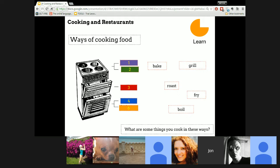Maybe fry. Right. Yeah. So number 1, we're going to put fry. We absolutely fry things. What can you fry on the burners? Potato. Yeah. You can fry potatoes, sure. You can fry an egg, okay. What about number 2, class? Vitaly, what about number 2? Fry is number 1. What's the second thing we can do on the range? We can boil something. Like what? Like, already potato.